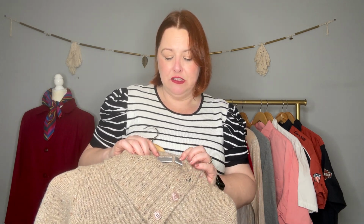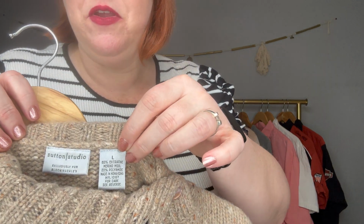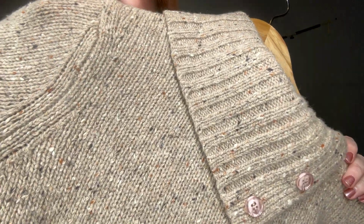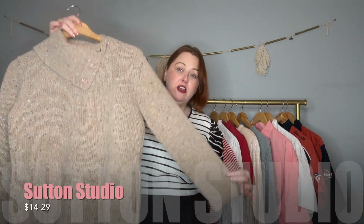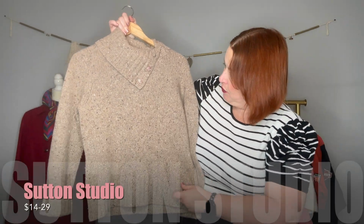This does say exclusively for Bloomingdale's on it. And it is, if you can see here, merino. Well, it says something. Extra fine merino wool mixed with polymide, and it is made in Hong Kong. Look at the beautiful speckling. I really like that. You might also be able to tell up close, lots of all over pilling, which is fine. I'll sweater shave it. I'm really hoping that the look of this outweighs the brand when it comes to reselling.